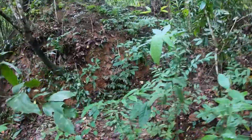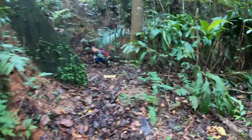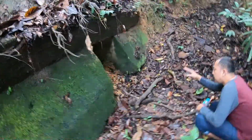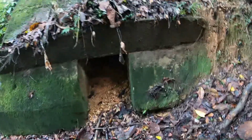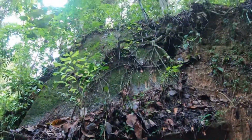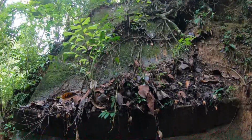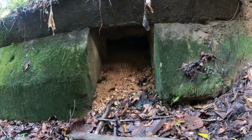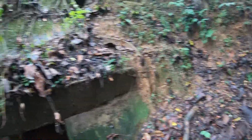Wow, they really went to a lot of effort, the Japanese, in the war, didn't they? This one was buried. This one's been filled in. It's probably still got ordnance in here. Look how thick the concrete was on top. There's about 5-6 meters of concrete on top of it. Make it bomb proof. They've filled it in. It's probably still got live ammunition in it.